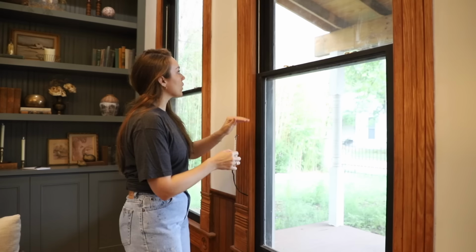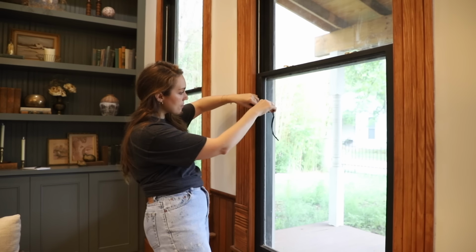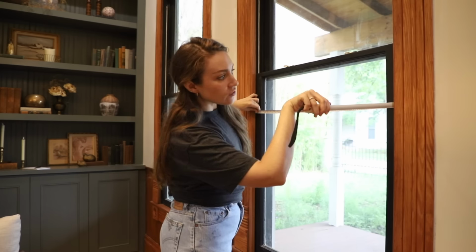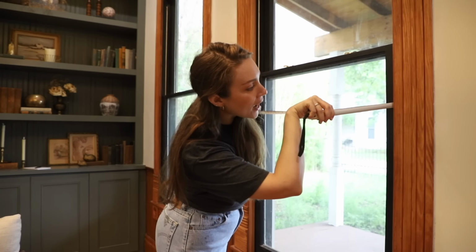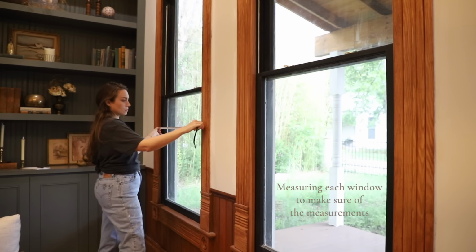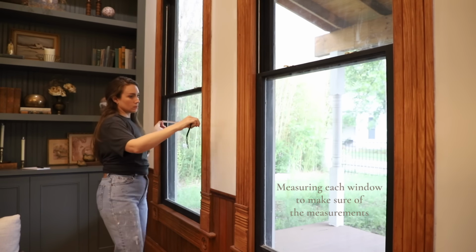So now that we've got the fabric picked, we need to know what size. We're gonna measure from inside the trim, because that's where it would be attached. And we've got 31 and a half by 76 and a half. Okay, continuing around, now we've got all of that planned.